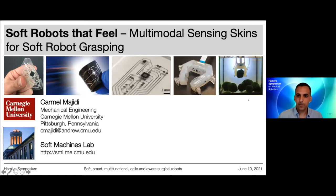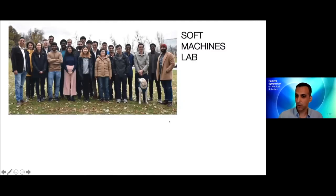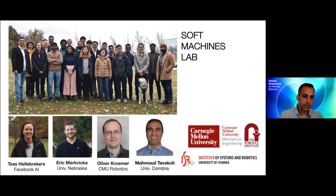The work that I'm going to cover will touch on what you've heard already from Ravinder and Benjamin regarding soft electronic skins and sensors. I do want to emphasize some of the work we've been doing with soft robot grasping and the integration of these skins into those grasping systems. I want to start off by acknowledging the people who've actually done the work. I'm really more or less the spokesperson. Everything I'm going to present here has been done by my amazing team at CMU, the Soft Machines Lab. In particular, I want to acknowledge Tess Hellebreakers and Eric Mervichka, both former PhDs in my lab from the Robotics Institute, who've done the bulk of the work that I'm going to show.